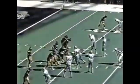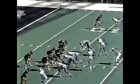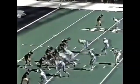See Mike Webster pointing at the line there. Looks like a blitz now. Let's see if they go through with it. Nope, dropping out of there. Woodley, Sweeney is deep, got behind the man who was covering him, but he got behind him after the pass had been released. Michael Downs was there.